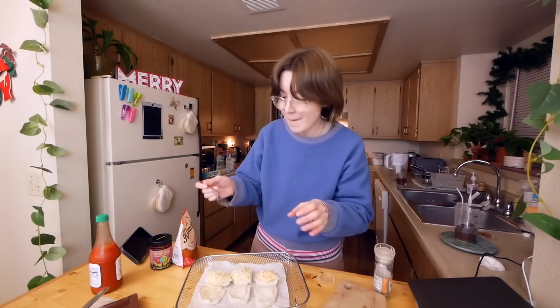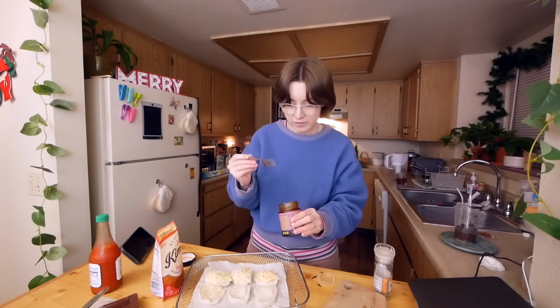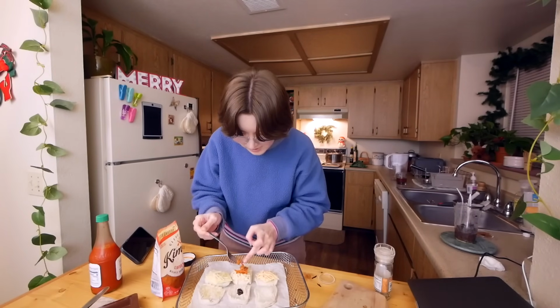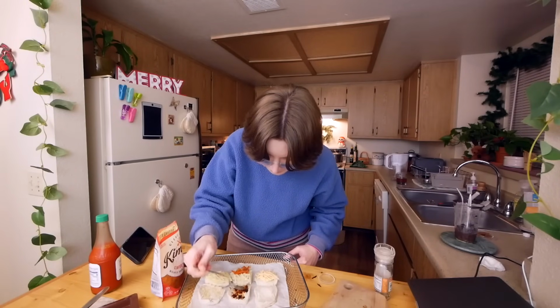Okay, garlic and pepper. I was obsessed with the kimchi chili oil grilled cheese I made the other day. That was so freaking good. So I'm gonna do more of that. Also, I think putting something wet in there helps the cheese melt, you know? Just gonna spread that around. It'd be cool if I had green onion to throw in here.